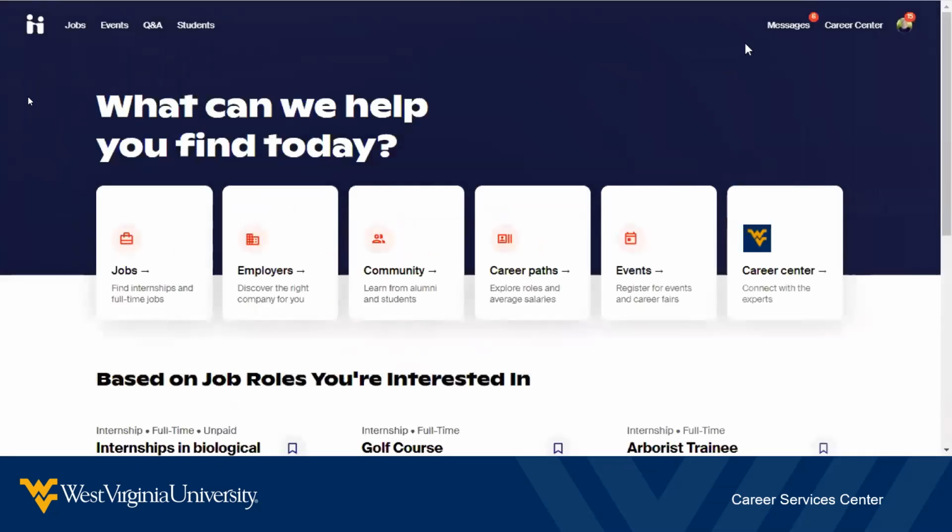First things first, you have to register for a career fair before you can attend it. On my screen, we're going to walk through how not only to register, but also how to sign up for sessions with employers. This is the screen you see when logging into Handshake. We're going to navigate to the events page by clicking this events button.